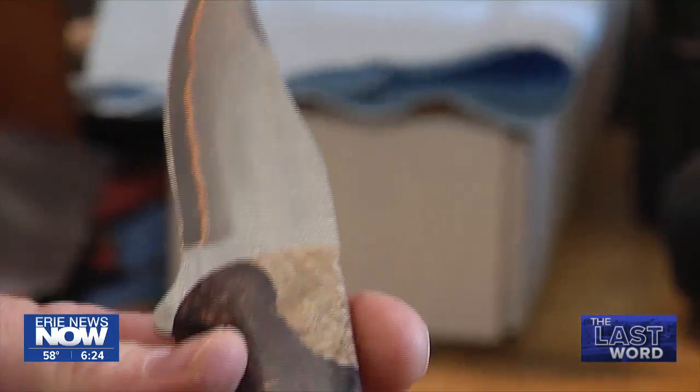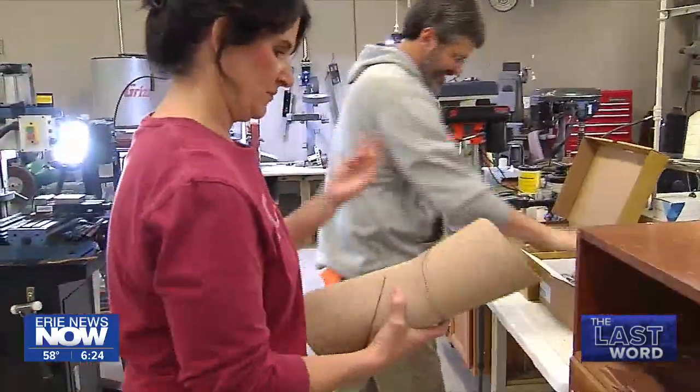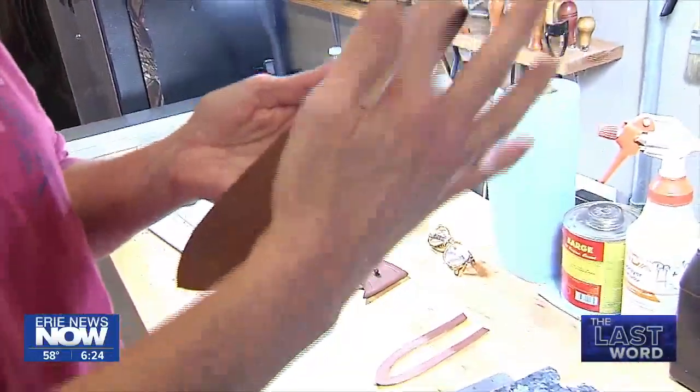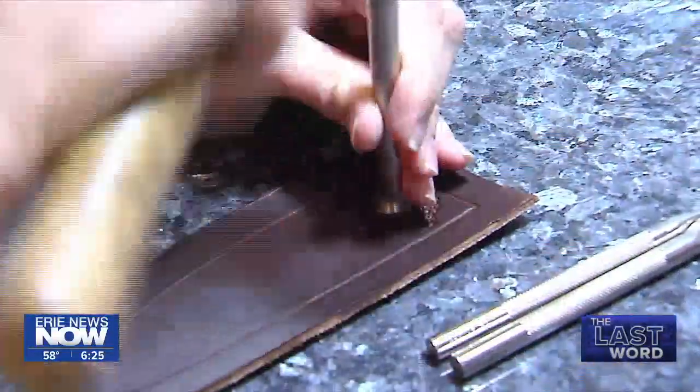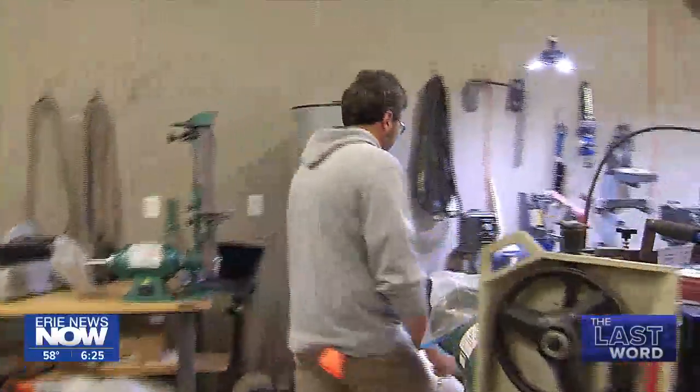Very fancy handle material and these fancy pins. Matthew's wife Ramona creates the leather sheaths for the finished knives. Just like the knives, the sheaths are a beautiful work of art. Matthew used to make both the knives and the sheaths until 5 or 6 years ago. I would sit and watch him and just spend time in the shop together, and then he would little by little say, well, do you want to try this?